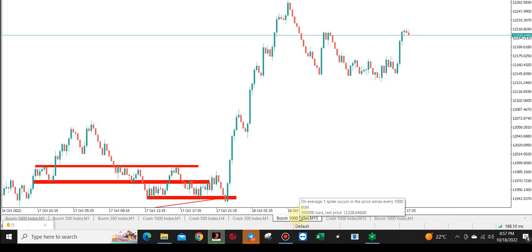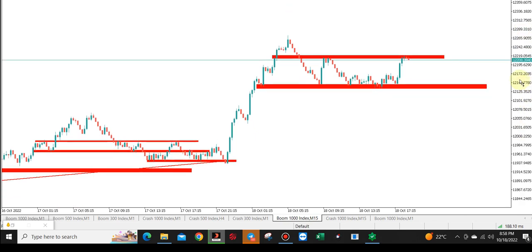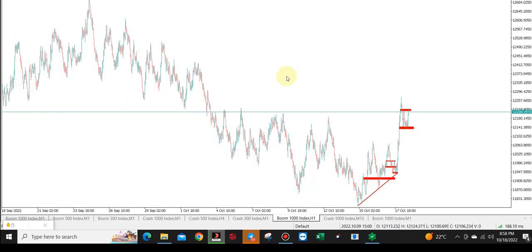On Boom 1000, currently here is a nice support zone where it has been rejecting from, and this is a resistance zone. So we need to wait to see what price wants to do. Okay, it's been consolidating in this area. I do expect it to push up a bit more. We can check the 1 hour time frame.